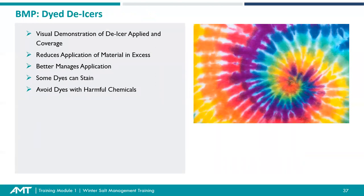Thanks, Rebecca. Another way to make sure you're actually applying your de-icer where you want it to go is to use a dyed de-icer. Many times these will come in different colors based on the different manufacturer brands, and they're readily available out there. The dyed de-icer provides a visual demonstration of where you've applied the de-icer and the amount of coverage, which is very beneficial, not just so the public can see that you're putting that de-icer out there and understand that those areas are safer places to walk or to drive, but it also reduces the amount of material that you apply and keeps you from applying it in excess. It's overall a better way to manage the application of your de-icer.